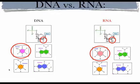Which one of those tends to be more stable? DNA. We've all seen Jurassic Park, right? This is kind of interesting. I'll tell you a side story because this is related.